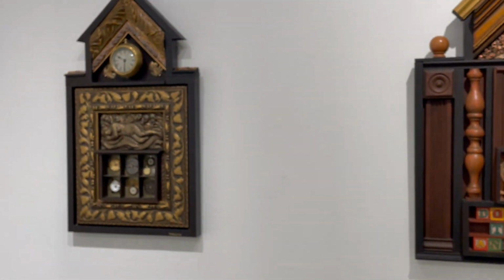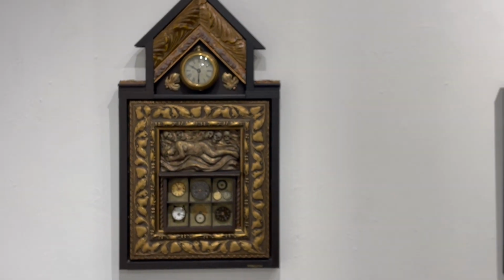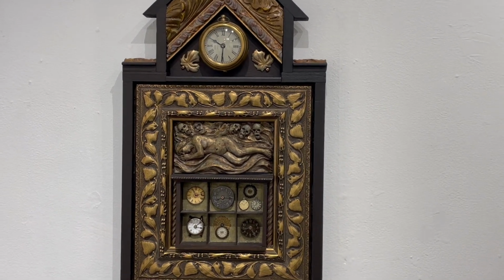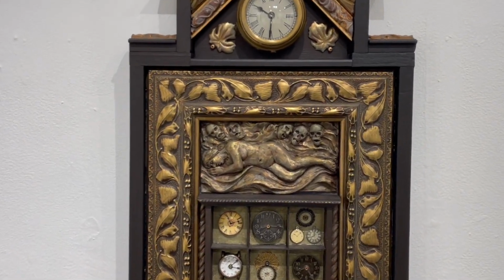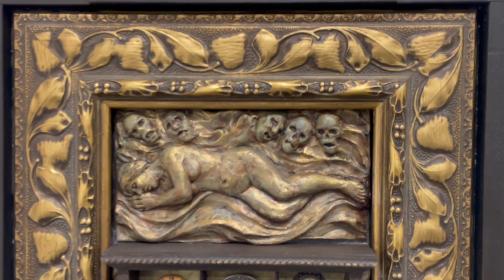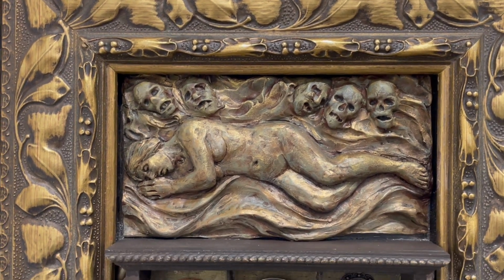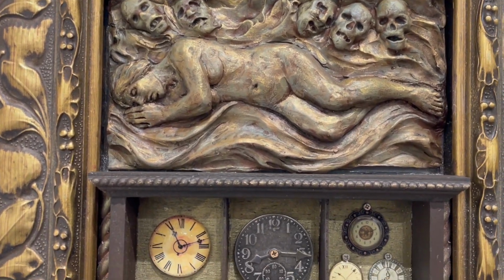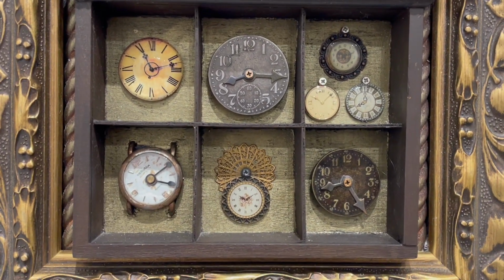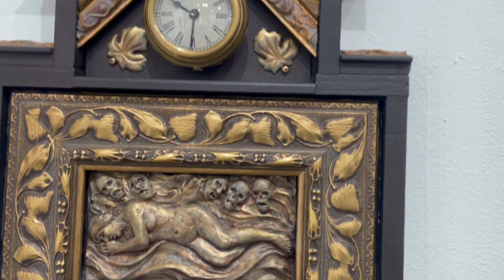The next piece is called Nocturnal Purgatory on the Edge of Time. Another statement regarding depression. The only way I could really deal with it when it was severe, when I was in my early 20s, was to escape through sleep. But even through sleep, trying to stop time, trying to stop the pain, the darkness would still overtake me in my dream state.